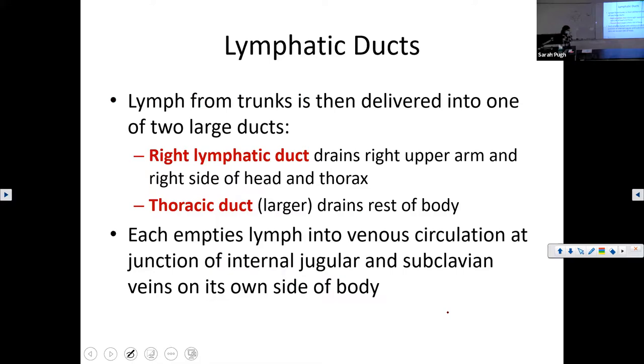Those trunks are all going to take that fluid from all those different areas, and then they're going to merge it into larger lymphatic ducts. And lymphatic ducts, there's only two large lymphatic ducts. There's a right lymphatic duct. This is going to drain the right upper arm, the right side of the head, and the right side of just the thorax. Okay?